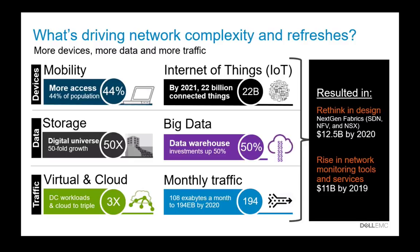It's also created a need for network monitoring tools. By 2019, it's estimated to be an $11 billion business, just the monitoring tools in the industry. One of those tools is OpenManage Network Manager. There's SolarWinds, and many different flavors of these tools in the marketplace that have become necessary to maintain and oversee the network and reduce the complexity of what's happened.